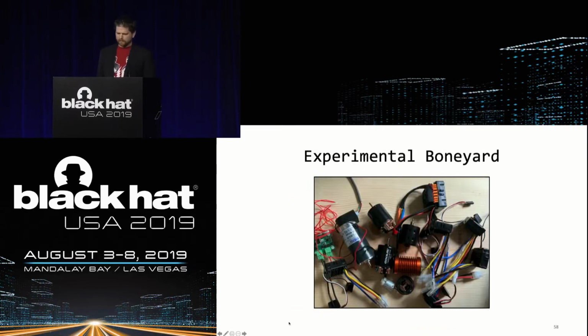So before I close out, here's my boneyard from experimentation. I burned out a lot of motors, caught a lot of things on fire, and probably most of it was because I'm a pretty crappy solderer.